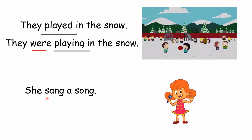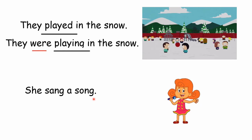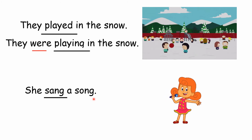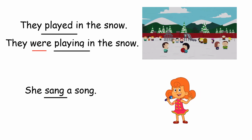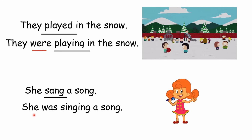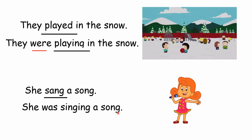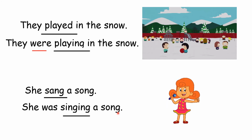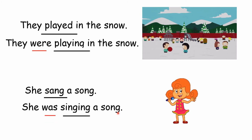She sang a song. Which is the main verb? Sang. She's doing something, singing. Now in this sentence, she was singing a song. Which is the main verb? Singing. The helping verb is was.